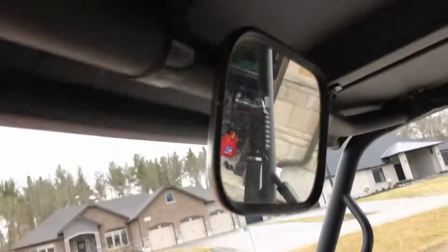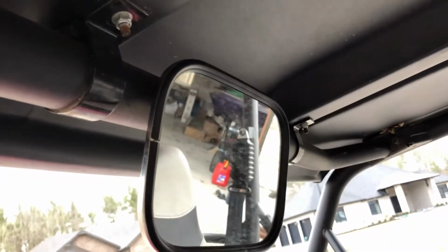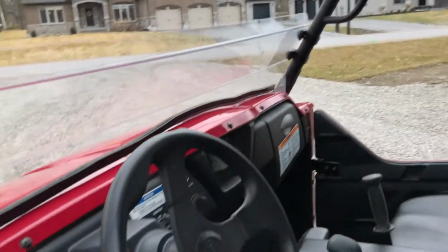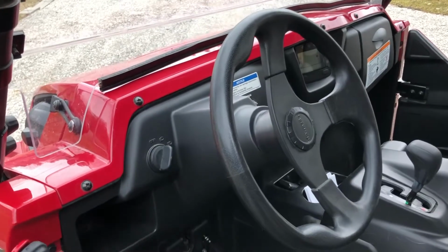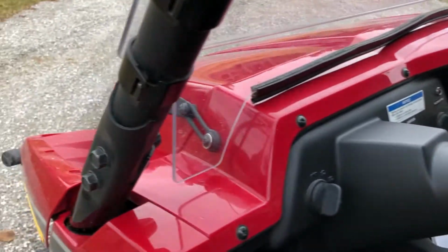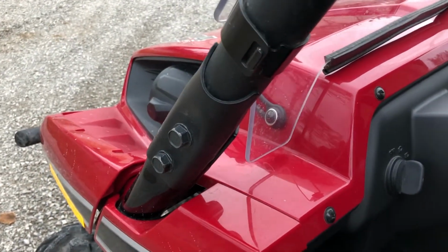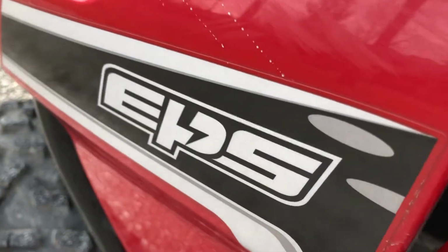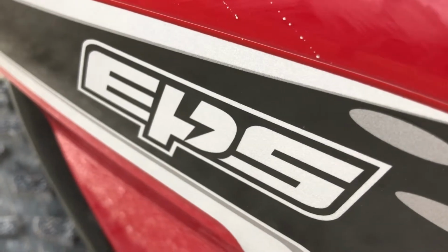Now, if you look up here, we actually did install a mirror because you need one on the trail. You don't need one legally, but it is just a good idea to have one, just in case you have somebody following you and you don't realize. And then maybe you can let them by, or maybe you can speed up or slow down or something like that.